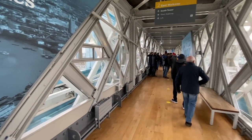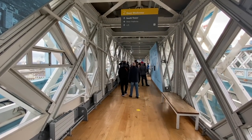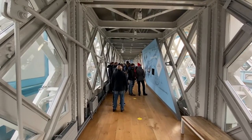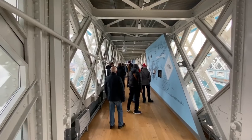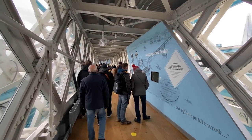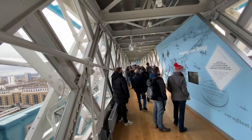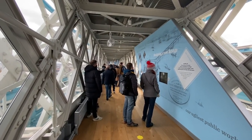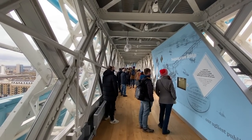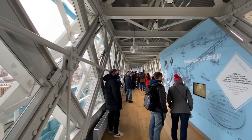So of course the highlight up here is the glass that we can see below us. Walk across the glass. South Tower to the West Walkway. And here's all the history of the designing of the new bridge. So we're going to have a little bit of traffic up here because people will be all waiting to get their Instagrams and their selfies and their Snapchats and their, like myself, I guess, YouTubers. And here we are with the glass walkways coming up.